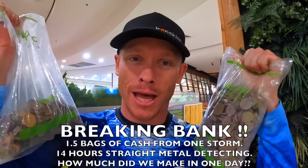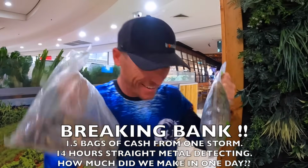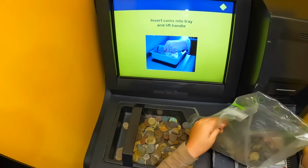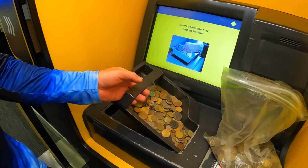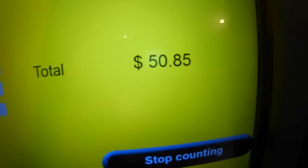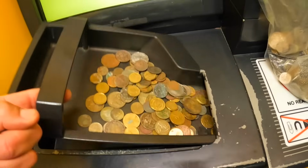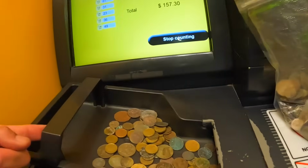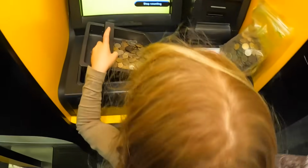Banking day today, we're gonna find out just how much that last storm produced in coins. Check that out. All right, let's go to the bank, break down their machine. Now we're gonna do some banking. Oh, 49 so far, 50. How many? 150. That's pretty good. 370 so far. Good work, huh?